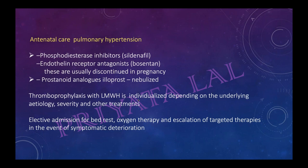Apart from this, thromboprophylaxis with low molecular weight heparin will be individualized for this patient. And sometimes, because there is so much problem because of the cyanosis, elective admission would be required for bed rest and oxygen therapy, so that targeted therapy can be given to these patients. So these are very high-risk patients. Why? Because of so many problems, the high risk of mortality, and also the fetal complications.